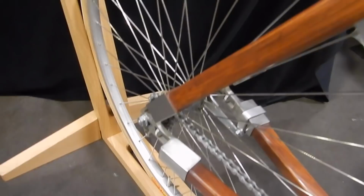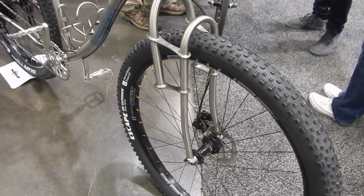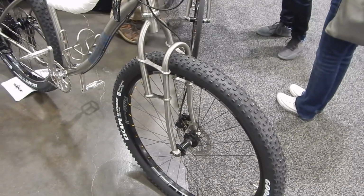Really nicely done. Now check out this titanium fork. That's just a little bit of flex going on there with those linkages. Very cool look, just a little bit of movement. And those are all my favorite efforts from the North American Handmade Bike Show for 2019.